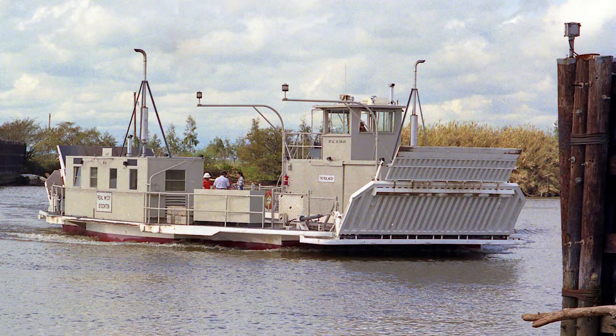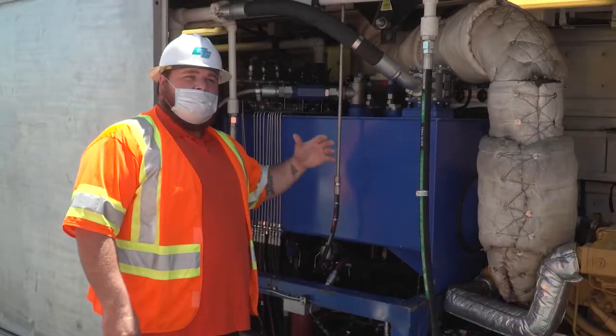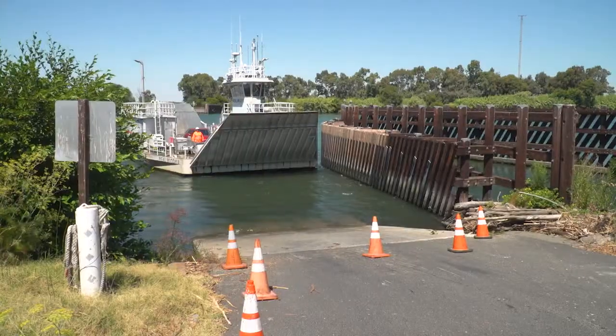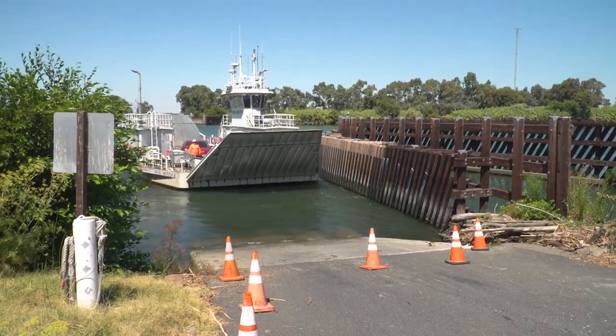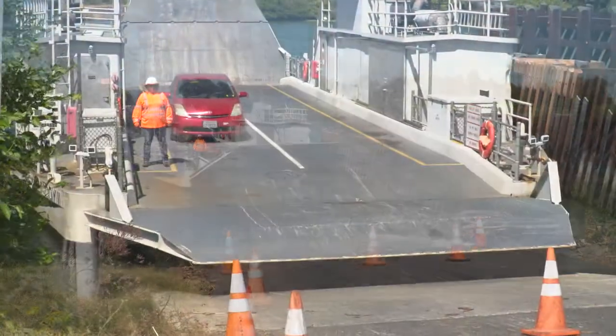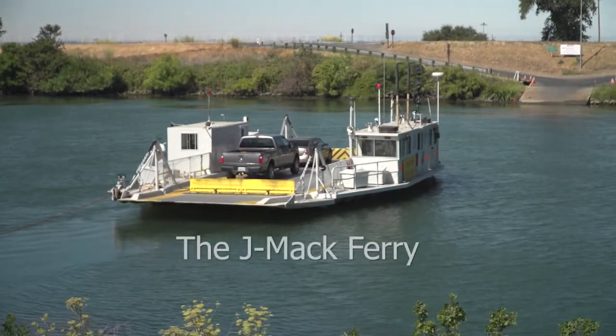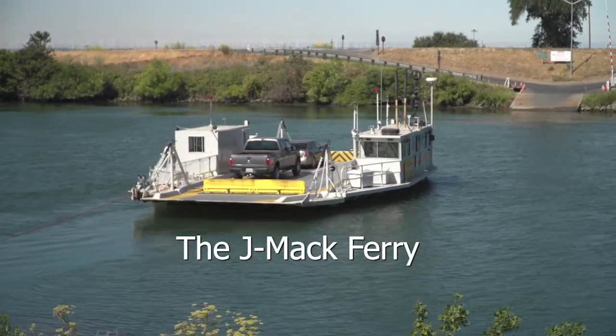The ferry is powered by a hydraulic propulsion system with 2 360-degree propellers for steering and can carry a total of 8 vehicles. The ferry provides service to Ryer Island residents and its visitors by crossing the Cache Slough to the city of Rio Vista. The J-Mack Ferry is classified as an extension of Highway 220.